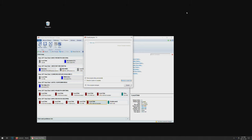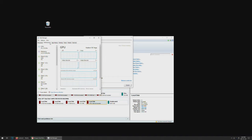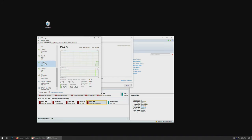Whoa, 8 hours and 6 minutes. This is going to be a terrible experience. Huh, 9 hours, that number just keeps going up. That almost suggests that it's not doing anything. Let's see our performance here. Hard disk 9, 156 write speed. Hard disk 8, well, it's transferring, yeah. A raw copy takes a long time because whether or not there's data there or not, it's going to copy. So it's copying the full 4 terabytes.